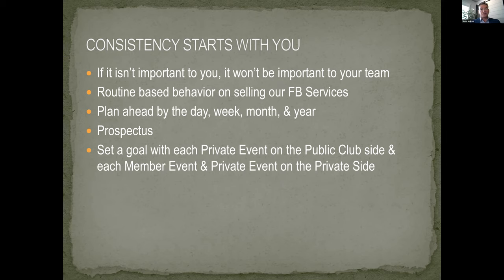It's a list. And it gets updated twice a week by yours truly and sent out to the department heads. It also gets printed out twice a week by yours truly. And I throw a couple copies behind the bar, a couple copies in the kitchen, a couple copies in the snack bar, a couple copies in the golf shop, in the cart barn, so that everybody has a tangible what's going on this week, what's going on today, what's going on tomorrow, what's going on next week, what's going on all the way through the month. And you can go as deep as whatever will fit on one sheet of paper. It's another resource for the team to buy into thinking ahead, because proactive is always going to trump reactive.